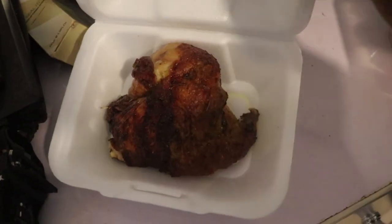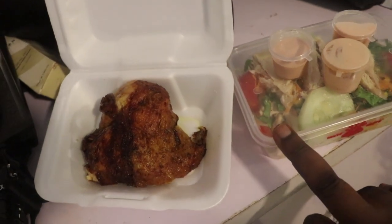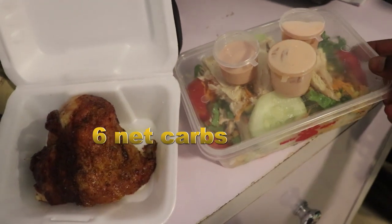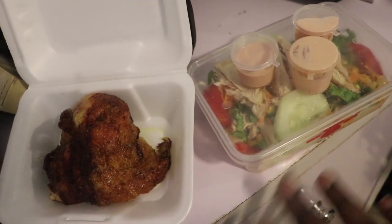And this is their rotisserie chicken. So this is what I'm going to have for my late breakfast stroke early lunch. So I'll probably have my last meal of today at home. So this is what I'm going to have now. And this was 1,000 naira. This was 800 naira. So everything here is 1,800.